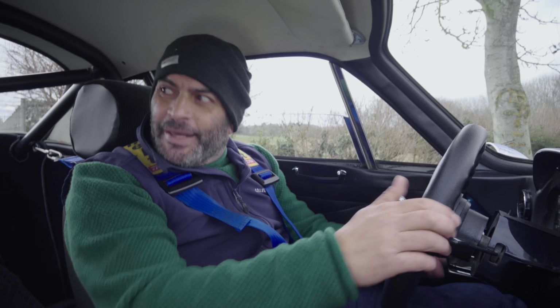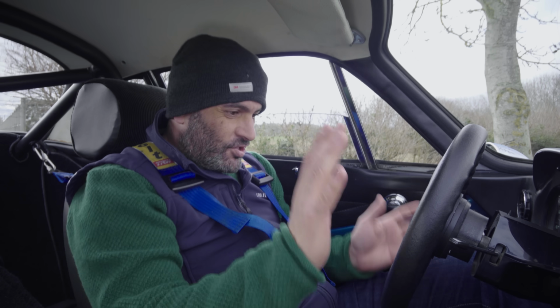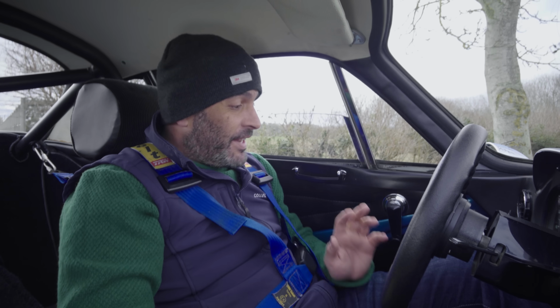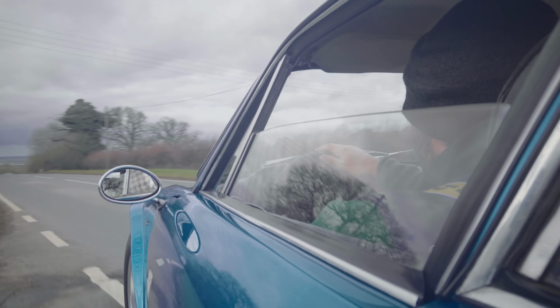Not driven one of these Alpines before. A little nugget of joy from where I'm sitting. It's so small. I'm a tiny man and I'm cramped in here. I don't think the seat goes any further back. I mean, weighs so little.